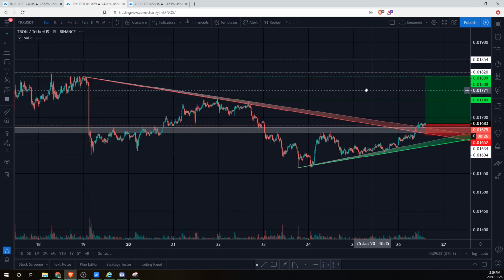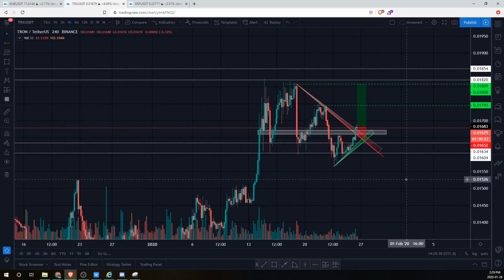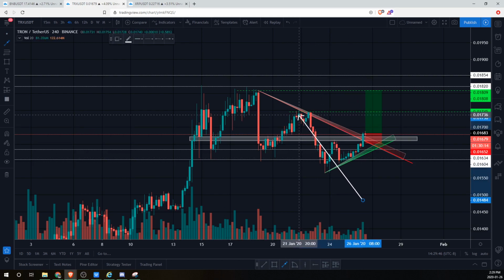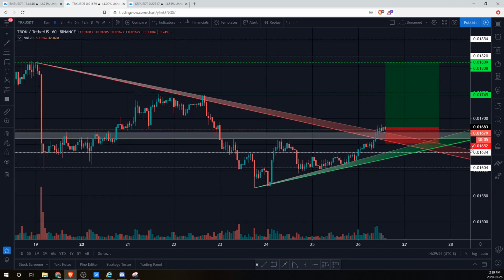So let's look at why we took the take profits where we are. We can see on the 4-hour chart, a pretty well-defined entry point right there. And then our first level of take profit is going to be the first key level of resistance, and the second one is going to be the second level of resistance right there. So that's the overall trade plan for this particular trade.